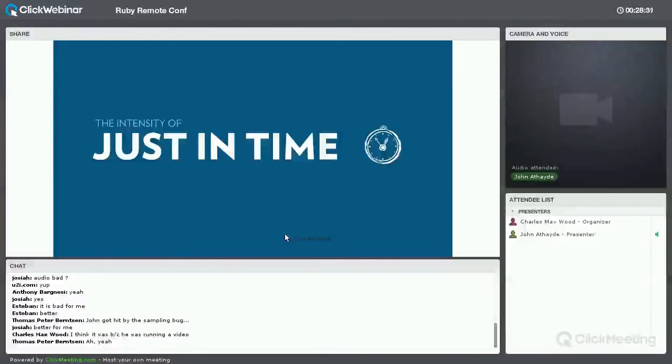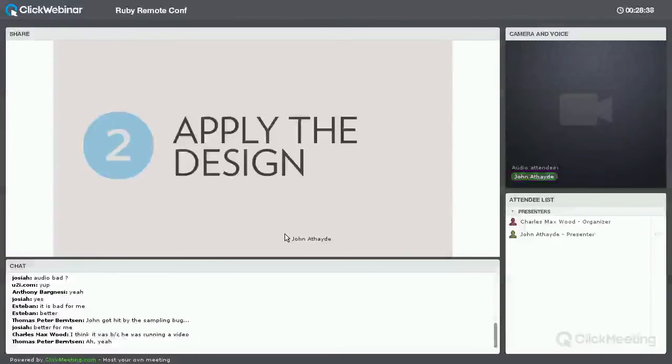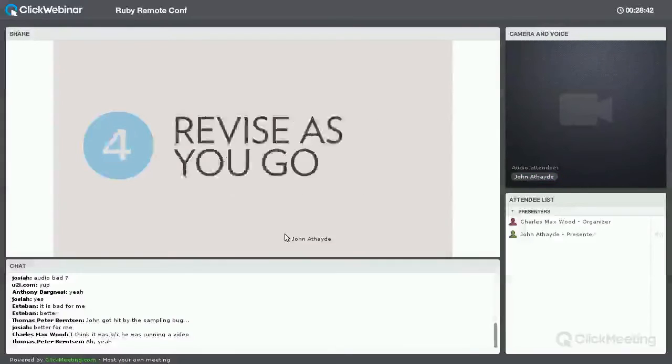So there's four steps I have in this approach. The big picture design process, which we talked about, applying that design, codifying it into a living style guide, and we keep revising as we go.